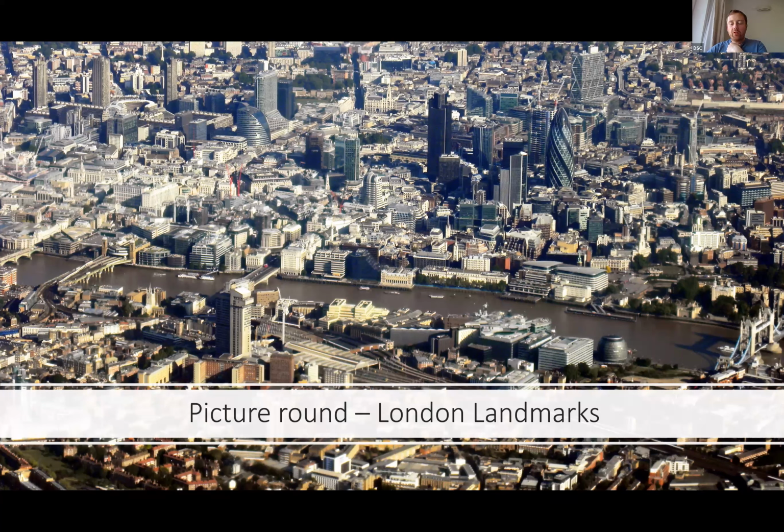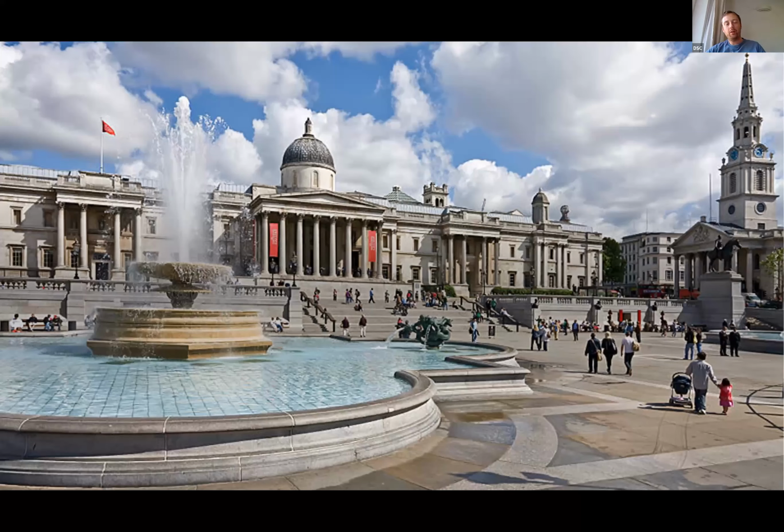So, question 1, where is this? I'm not talking about any of the buildings you can see. I'm talking about the whole area where this photo is taken. I'll give you a bit of a hint. It's a famous square. So the answer is something square. But I don't care about the buildings. I want to know, what's the name of the square where this was taken?